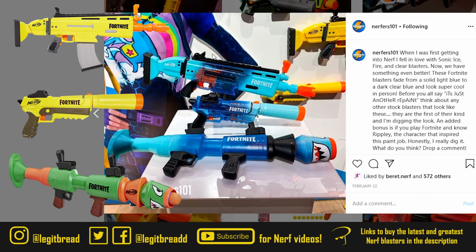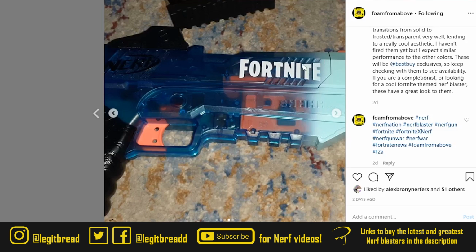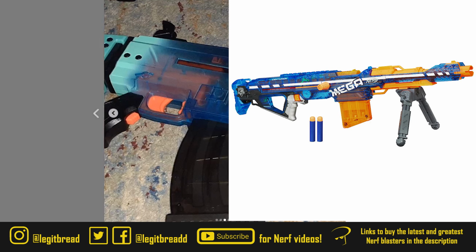The reason these are very special is because for the first time in history, Nerf has created a design that goes from solid to translucent. Let's get a closer look here. You can see the internals when it turns translucent. This translucent part definitely reminds me of some of those old Sonic Ice series blasters.